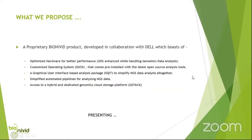Now, as a solution, what do we propose here? We discussed all the problems. So, what do we propose here as a solution? We propose a proprietary Bionivet product developed in collaboration with Dell, which boasts optimized hardware for better performance. We have made certain optimizations in the hardware, and we have observed 20% enhanced performance while handling genomics data.